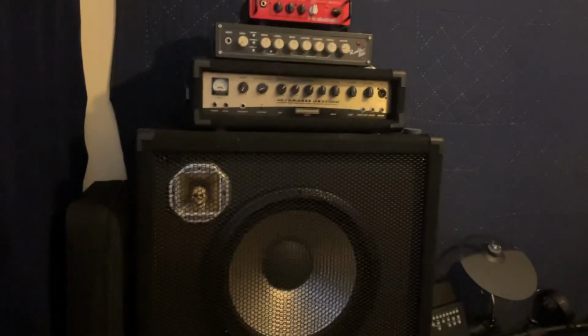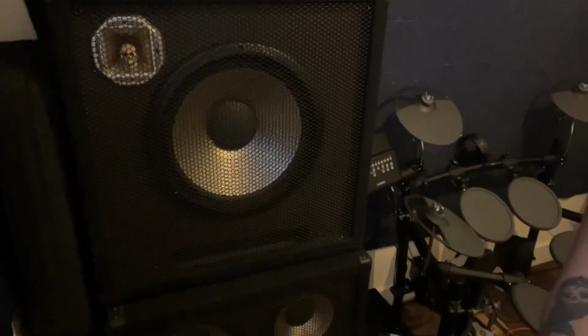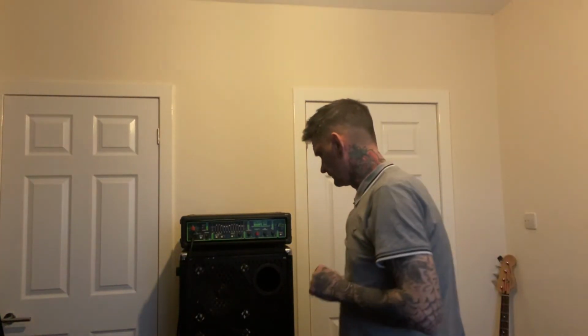So I've got my son's drum kit. That there, the Behringer, that's up for sale or swap, I think, because I'll never use it now that I've got this. The Behringer's kind of obsolete. It's a 450 watt amp though. I love the speakers on the end though.